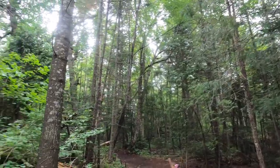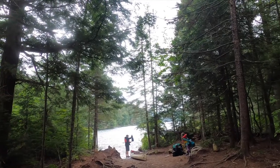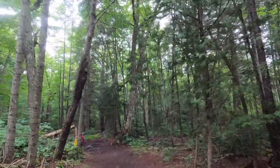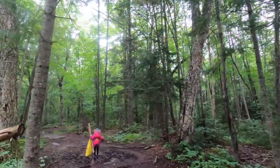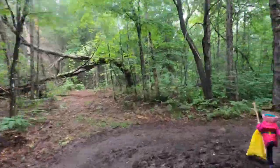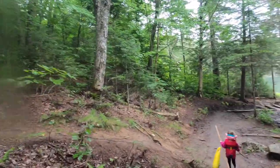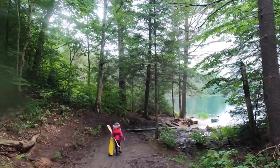135. Now you go in there. You're doing the portage? Keep going. Just go around the mud. There you go, girls, your first portage. That's about as easy as it gets for a portage.